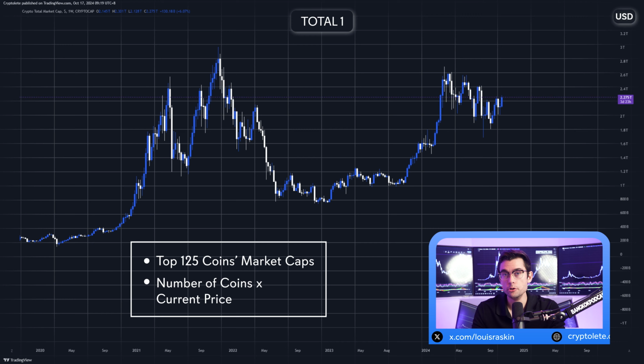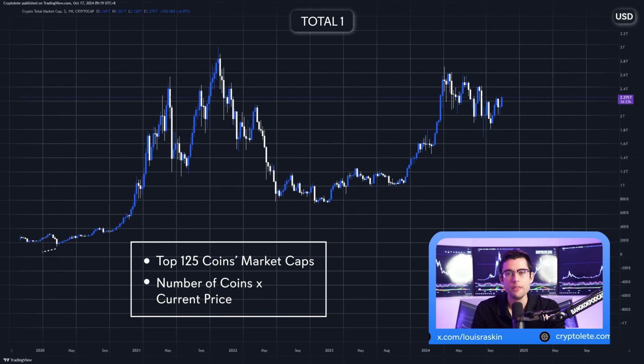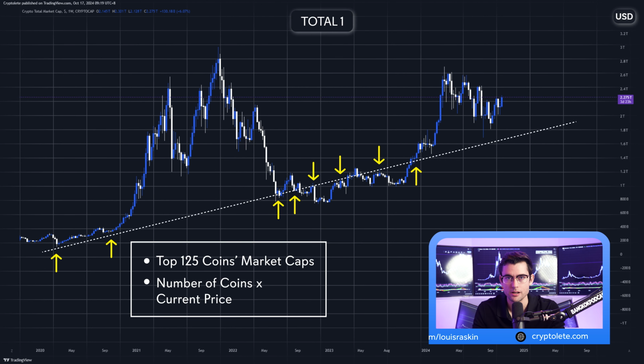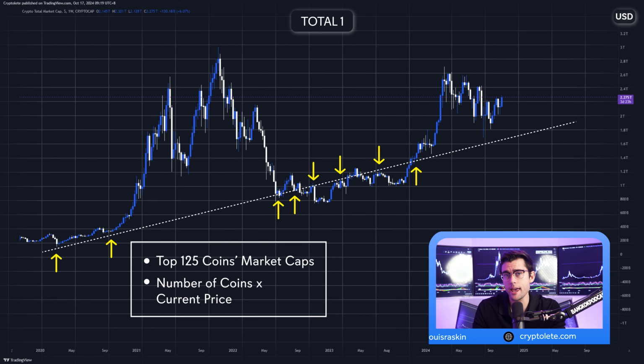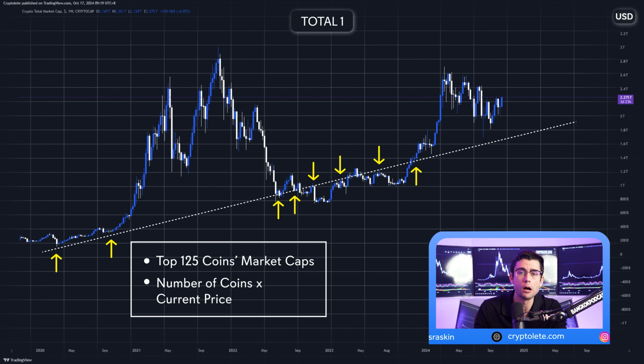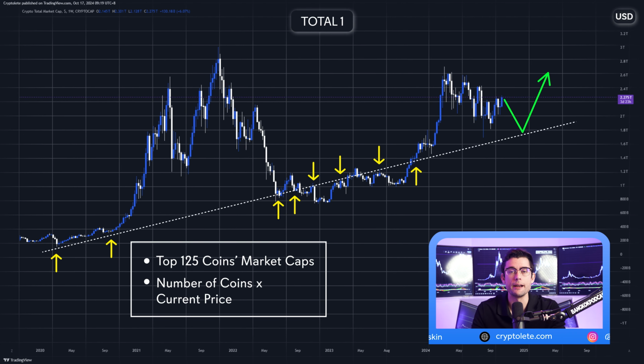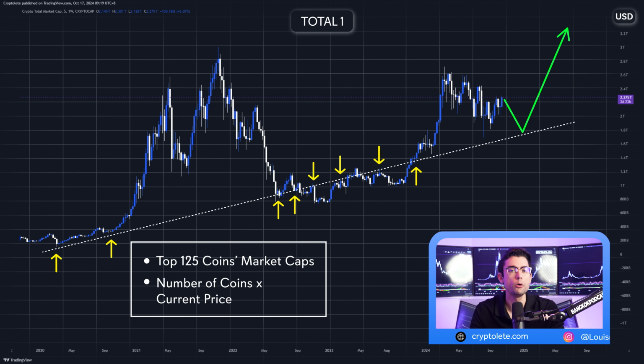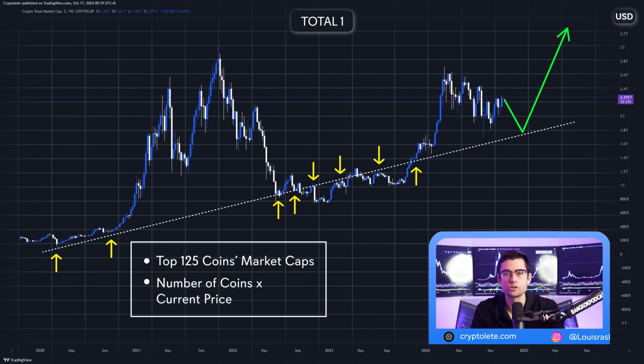You could see on the total market cap chart, there was a clear trend line that has been respected numerous times. So you could use that to your advantage and say, if the total market cap comes back down to that line that it has been respecting so often, then you could go in more heavy once you hit this trend line again.